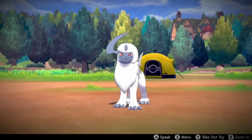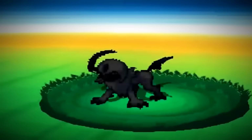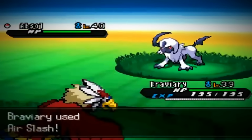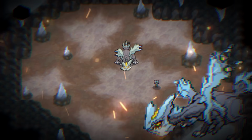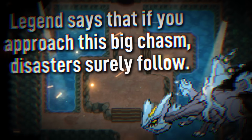Absol is known as the Disaster Pokemon, and its Pokedex entries say that it can sense when a disaster is about to strike. This is actually supported in-game, believe it or not, as many of the places where you can find Absol in the wild are where disasters have occurred or will occur, such as in Tapu Village, which was destroyed by Tapu Bulu, on Mount Coronet in Pokemon Platinum, which is where Giratina is unleashed by Team Galactic, and at the Giant Chasm in Black and White, which is where Kyurem is located. And the map description for this area even states that disasters will follow if you approach it.